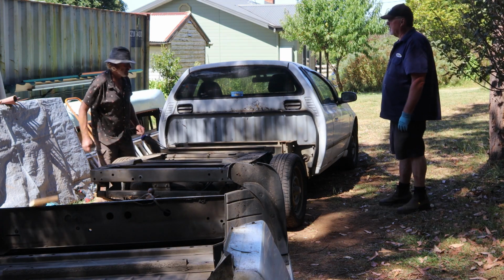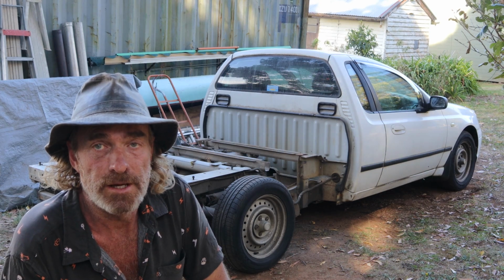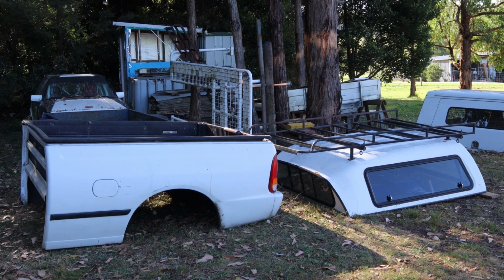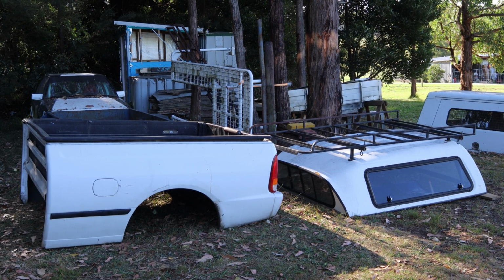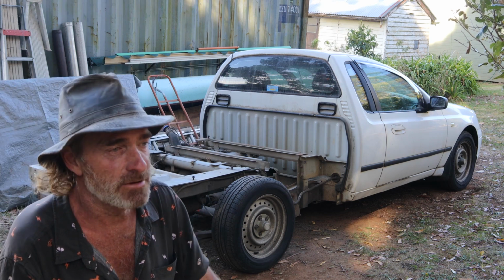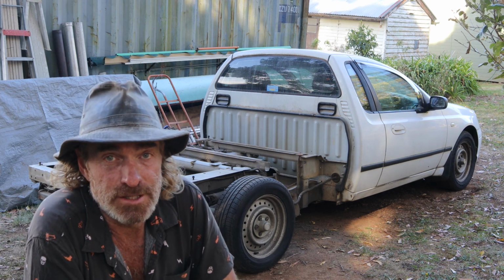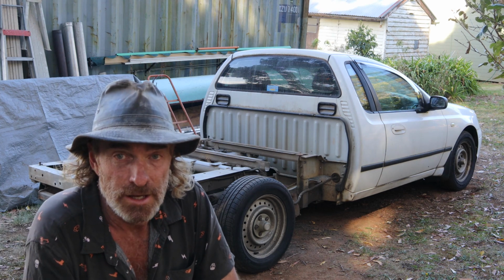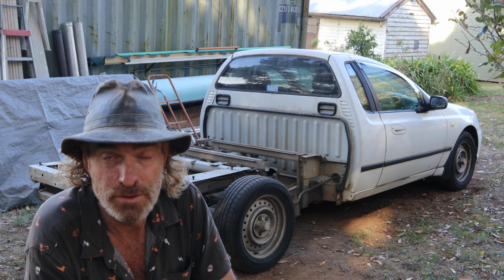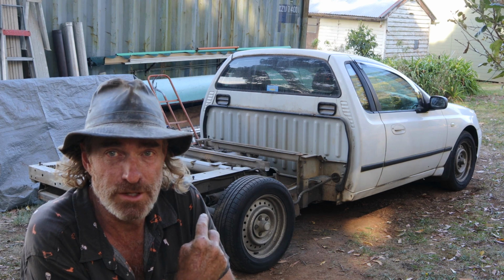Oh, there's no turning back now, Marky. Well, that's enough for one day. We got all of the canopy, rack and tub off the vehicle. It wasn't too hard, a little bit of mucking about here and there, but otherwise pretty straightforward. So all I've got to do now is decide whether or not the new canopy or the new tray lines up with those mountings.